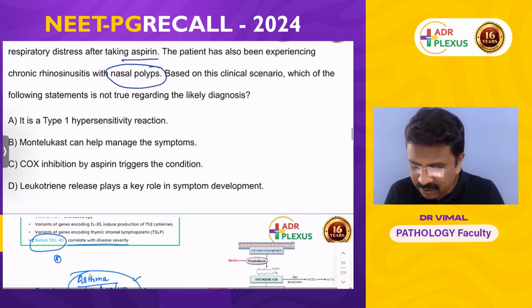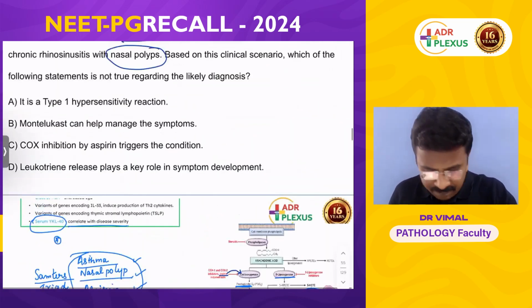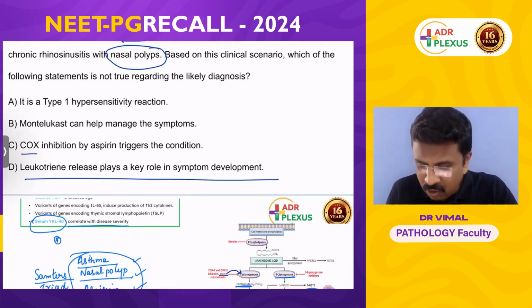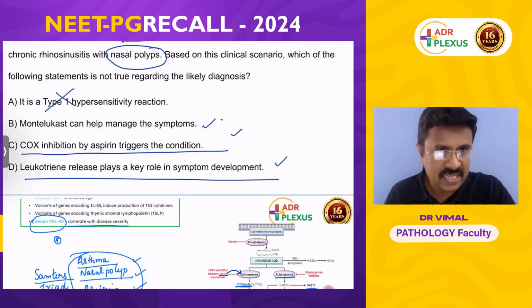Yes. So this is correct. All the leukotrienes are produced here, which will cause this bronchospasm and aggravate all these things. So leukotrienes play a key role in the symptom development. Yes, obviously, COX inhibition by aspirin triggers the condition, and definitely a leukotriene antagonist like montelukast can help in managing the symptoms. But it is not a hypersensitivity reaction. Yes, so this is not a type of hypersensitivity reaction, which can be easily picked up here. So Samter's triad is not because of a hypersensitivity reaction.